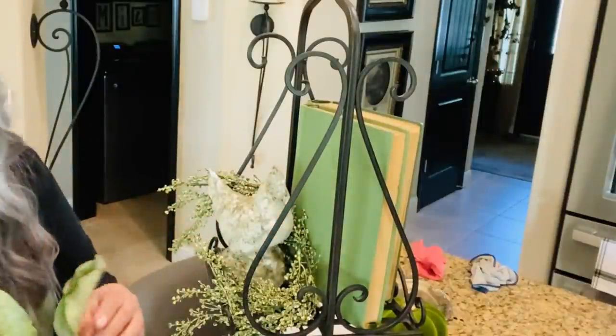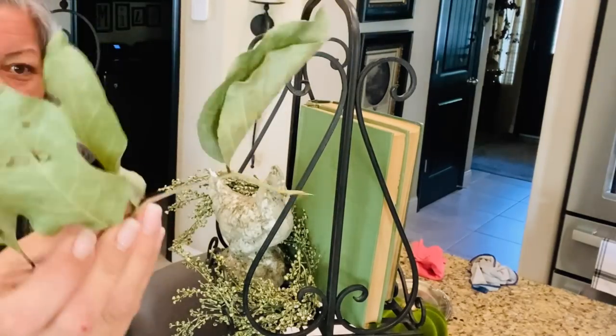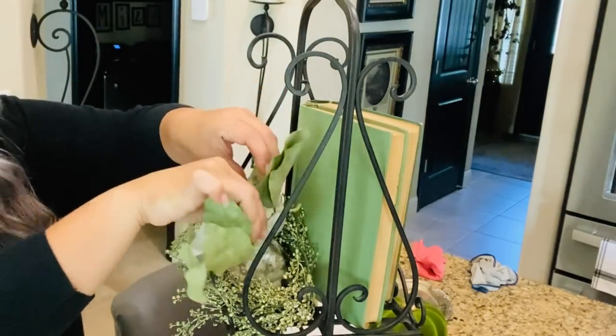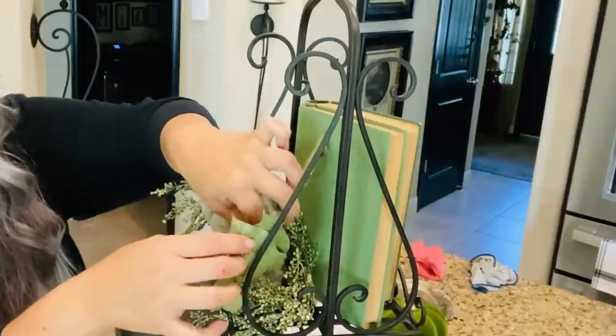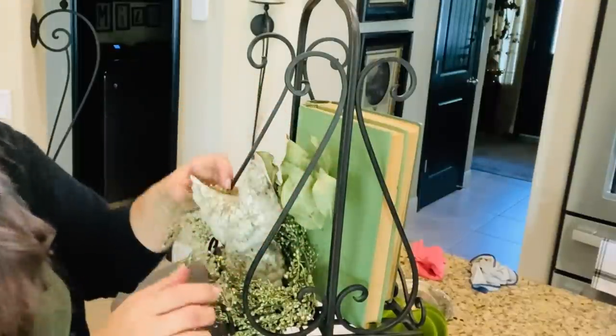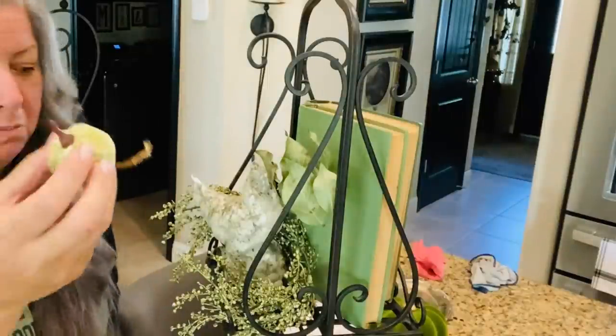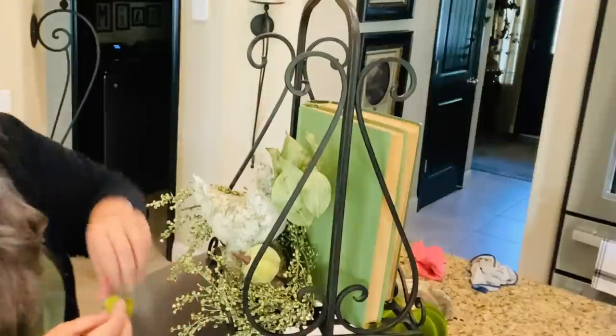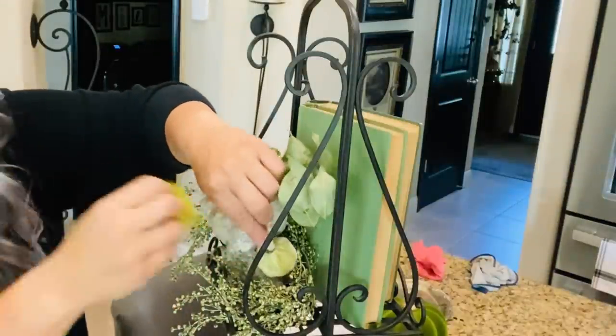And then I do have some of that dried greenery. See if I can tuck that in as well. A couple small pumpkins. Stick in a little bit of moss as well.